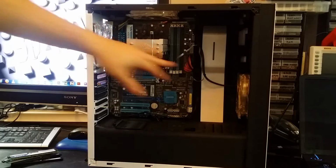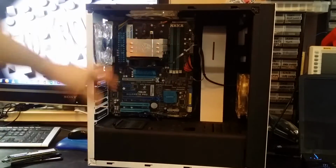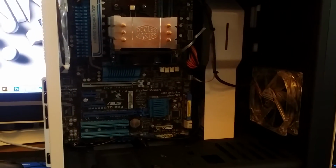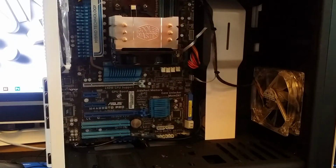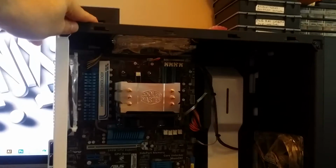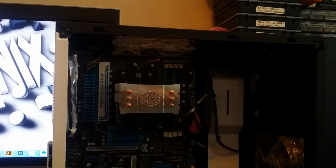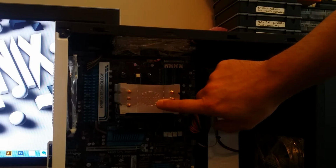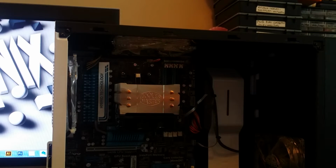So yeah, that's why I got many fans running around here. I don't know if that shows. Yeah, I got many fans running around in here because once you overclock the processor, you need to ventilate it properly. So I don't want any heat issue, because once you get a heat issue, then you get all these restarts and crashes and stuff like that. So I got this really good heatsink compared to what other heatsinks I used to have before.